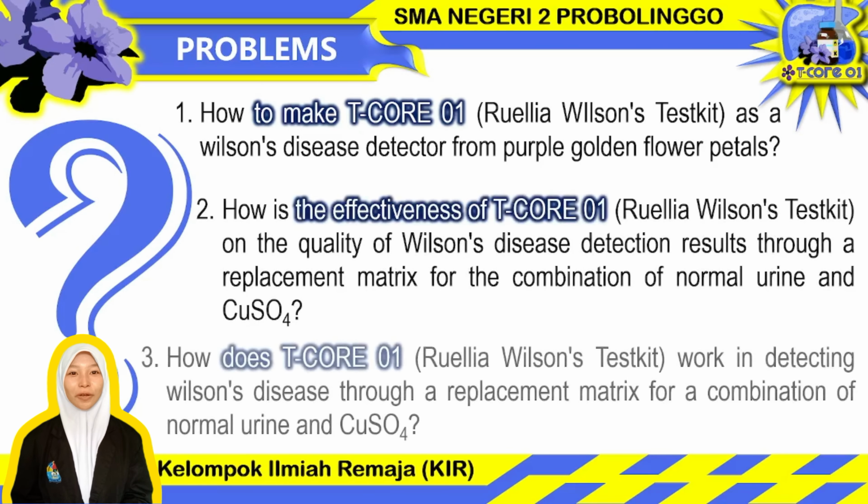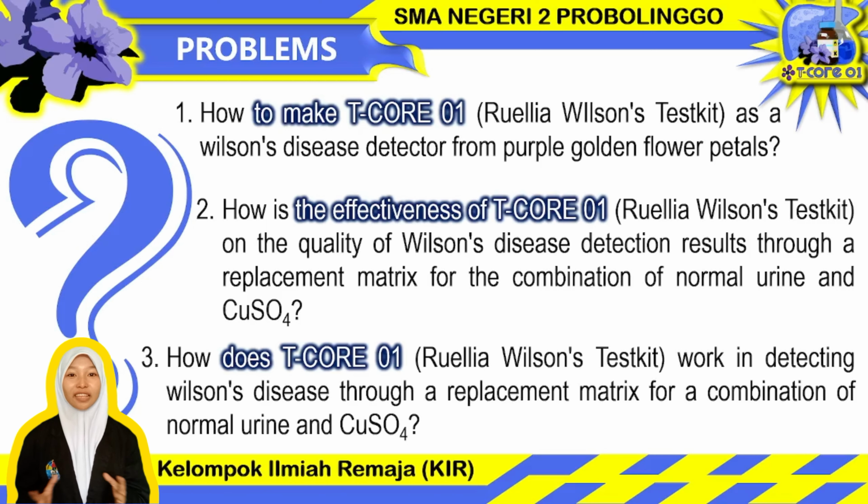Based on the problem, the focus of the problem formulation is: 1. How to make T-Corone Ruellia Wilson Testkit as a Wilson disease detector from purple garden flower petals, Ruellia tuberosa L.? 2. How is the effectiveness of T-Corone Ruellia Wilson Testkit on the quality of Wilson disease detection results through a replacement matrix for the combination of normal urine and CuSO4?